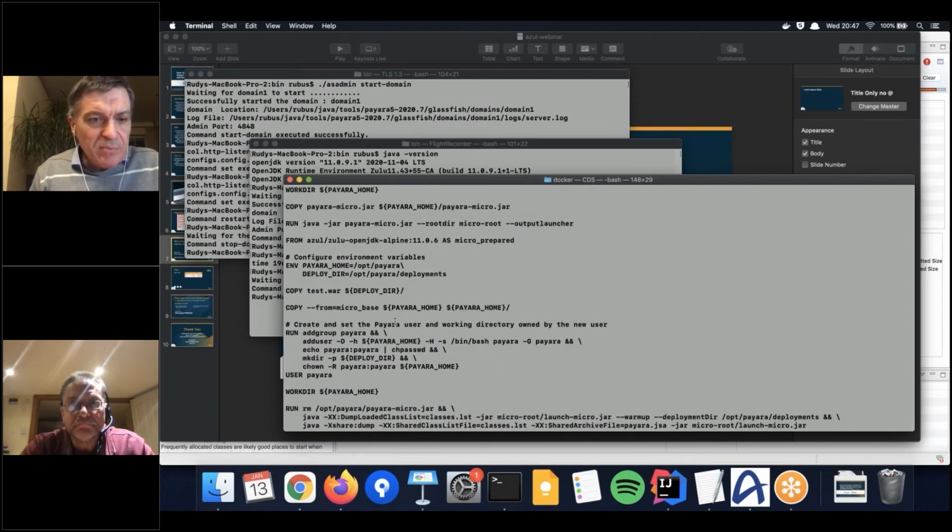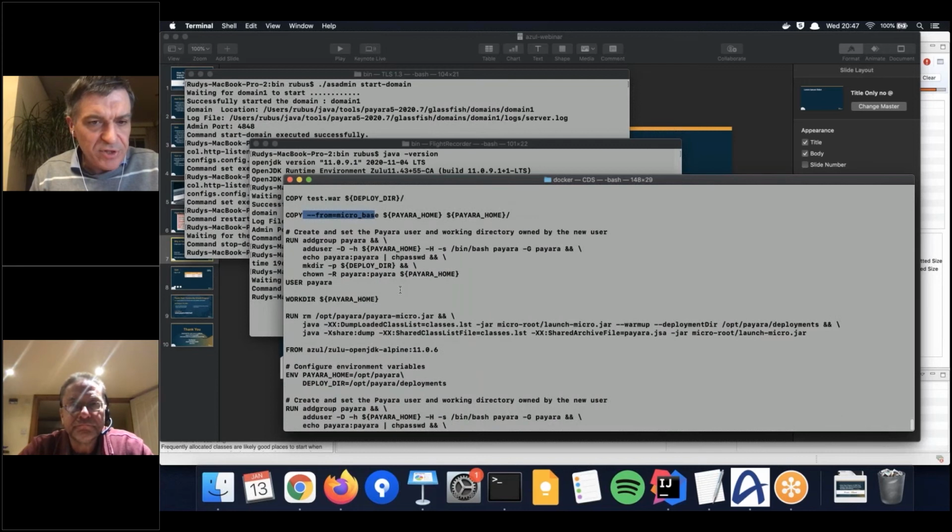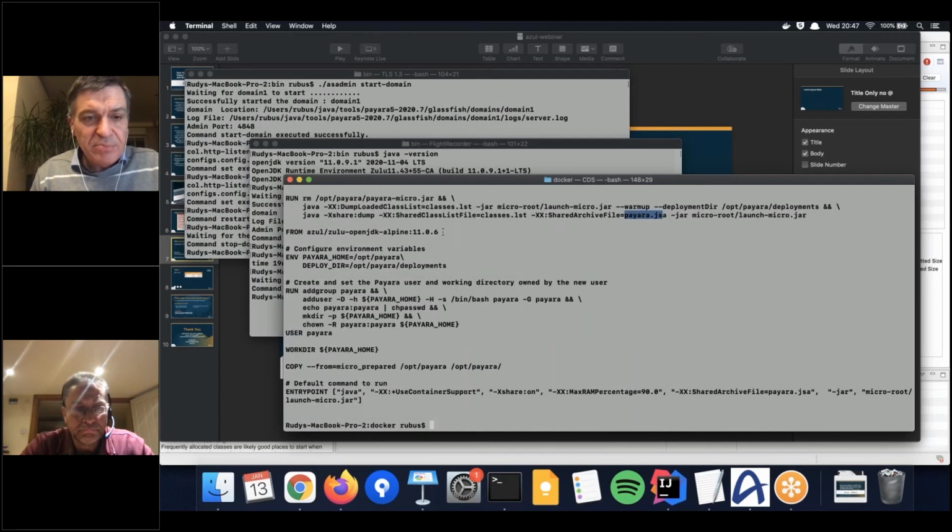In the second step, based on the micro base build that I did in the first part, I'm creating that classes list, that list with the 10,000 classes in, and I create this archive file, that payara.jsa file. And then as a last step, which is the actual image that will be created based on that prepared one, I'm just specifying the correct Java parameters, so the Xshare, the correct memory usage for within a Docker environment, that archive file, and then of course our launcher here again to run it.